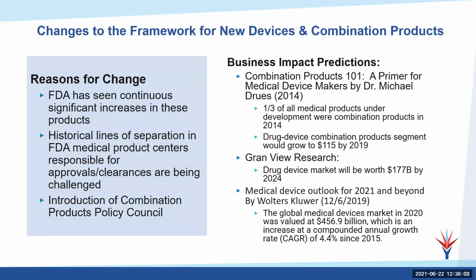So let's talk for a few minutes about the changes in the framework for new devices and combination products. The FDA has seen a significant increase in these products. This was pre-COVID. The historical lines of separation between medical product centers has really been changing and being challenged by the new technologies and the introduction of artificial intelligence, software as a medical device, new technologies coming to market every day, and the introduction of a combination products policy council. So a lot of things have been happening over the last 5 years, I guess, with the Center for CDRH, as well as CBER and CDER, all three divisions.